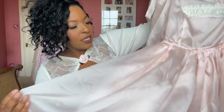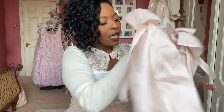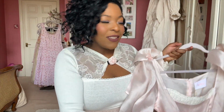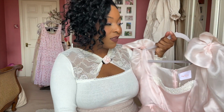this material is. This is the silk version according to the label. It says 100% silk, and it's gorgeous. There's something about Selkie's clothing that just makes me feel so wonderful, and I just feel so grateful that I was able to find this at such a steal.